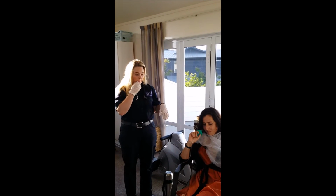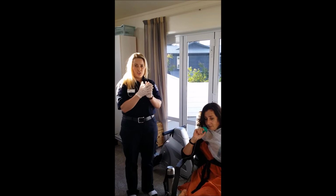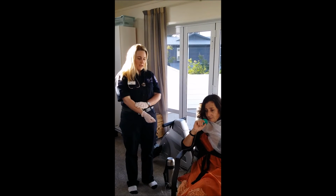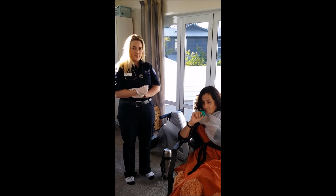So en route I'm just going to keep reassessing that there's no colour changes. Keep reassessing the pain as well. Make sure no bleeding, it doesn't become compound or anything like that, and keep it well packaged so it doesn't move around.